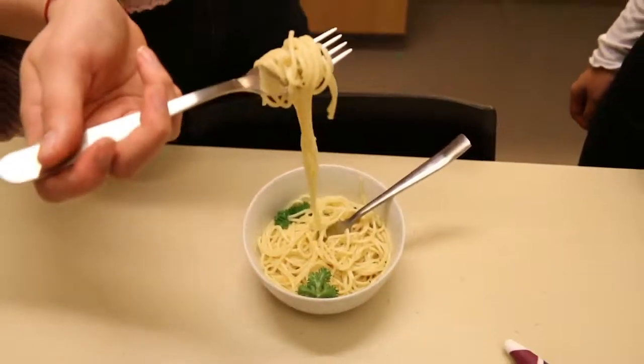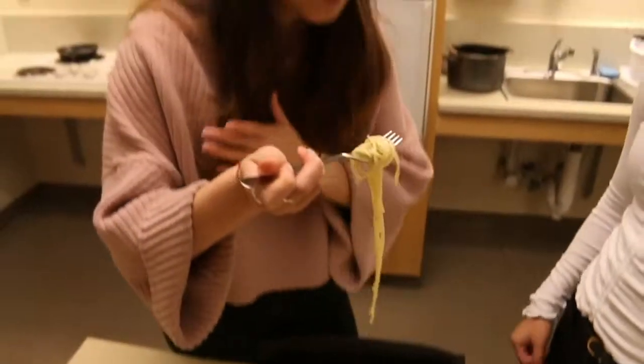Just however you like your pasta, just customize it and spice it up a little bit. Okay, here we go, the moment of truth.